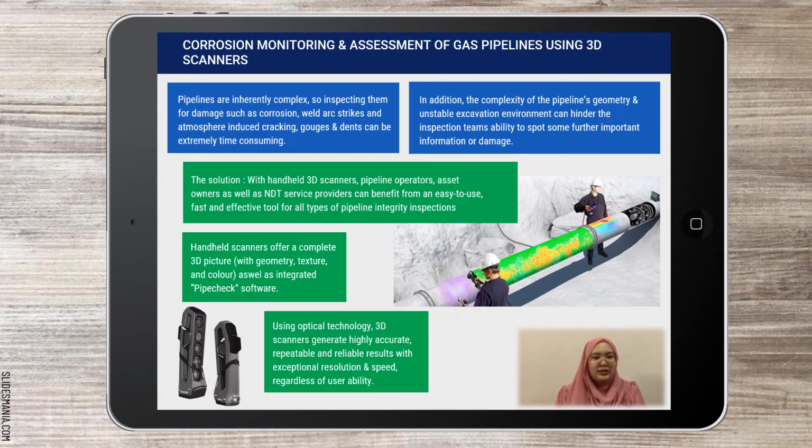Hi, my name is Nurainisa binti and I will continue the presentation on the solution. Pipelines are inherently complex, so inspecting them for damage, such as corrosion, rot, atmosphere-induced cracking, and bends, can be extremely time-consuming. In addition, the complexity of the pipeline geometry and unstable excavation environment can hinder the inspection team's ability to spot some further important information or damage.